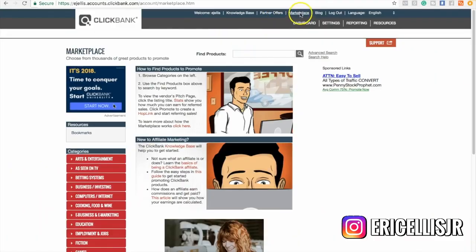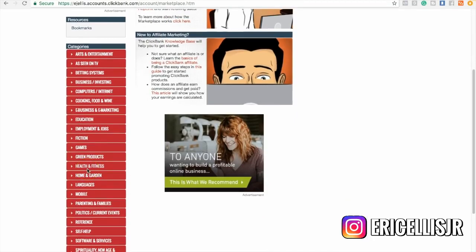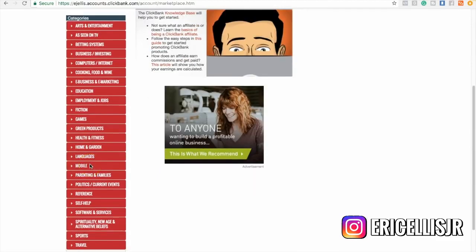Now, the second step, step number two, you want to go ahead and find a good offer to promote. The way we do this is you would simply go to the marketplace once you're inside the Clickbank back office. Press marketplace, and then look at the different categories that you can find to promote offers, right? The best way, first and foremost, the top two I would say, is make money online, and number two is health and wellness.